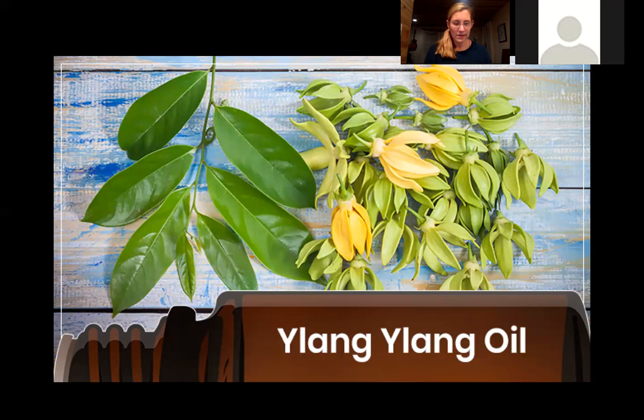Ylang ylang, this oil is great for balancing excess oil production, and ylang ylang is best for combination skin. So if you have oily and dry skin, the combination skin, a lot of people do have combination skin. Very rarely does someone have just one or the other, excessively dry or excessively oily. Normally, we have different areas of our face that might go either way. So ylang ylang oil is good for combination skin. It also has antiseptic properties, so it's very suitable for treating acne and small wounds.